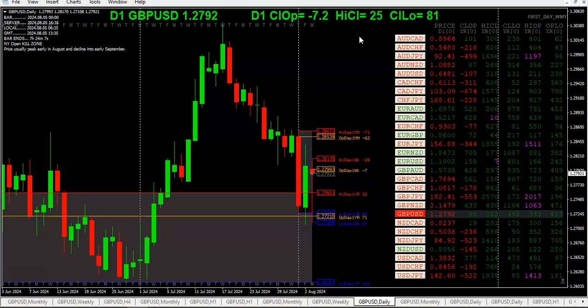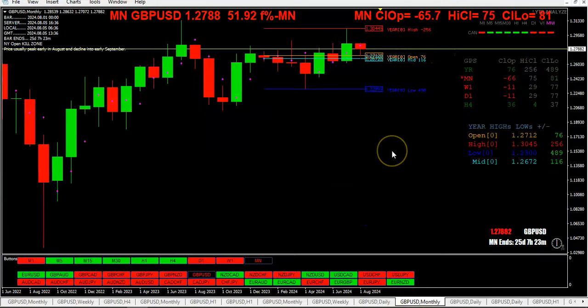The high there was 127.60. We bounced down through it. Actually, we got below the opening day for the year at 127.21, all the way down to 127.10. Bounced, came back through the yearly open and back into that opening range for the month. We crossed out of the opening range for the year at 127.60. So these horizontal lines, opportunity, just have to be there to take advantage.